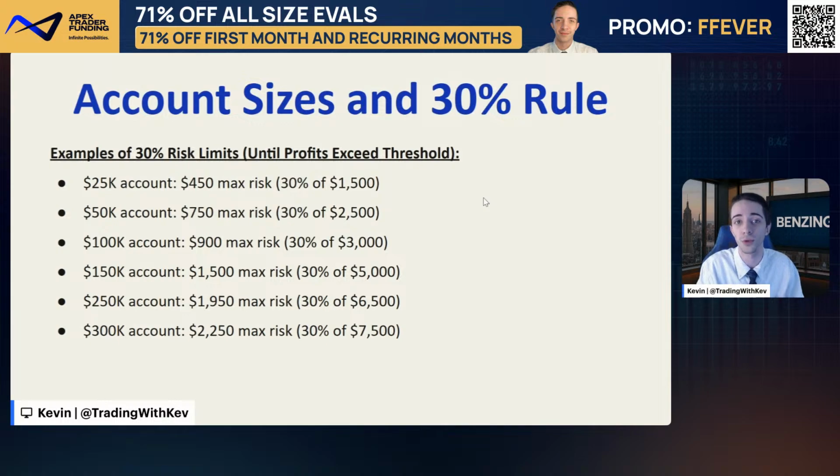They don't want to see you losing over 30% in one trading day, because that shows them that you might be sizing in too heavy, and those aren't the types of traders that Apex wants to fund. No prop firm would want to fund traders like that because it's inconsistent. We want to show them we're consistent.